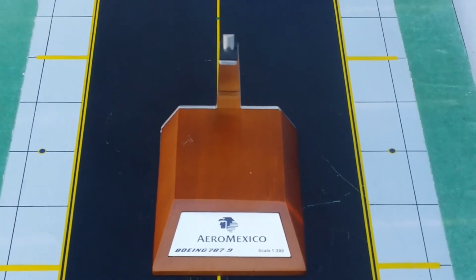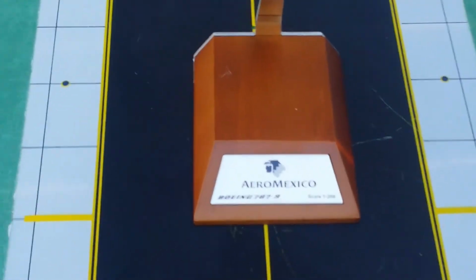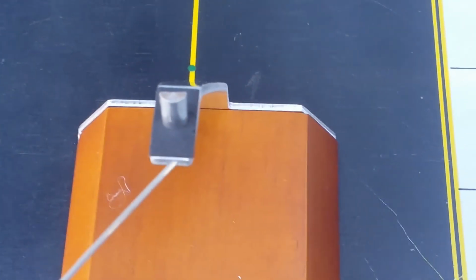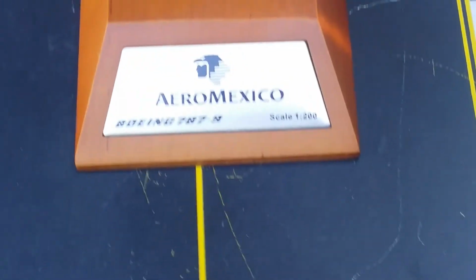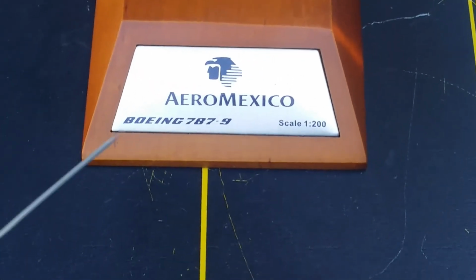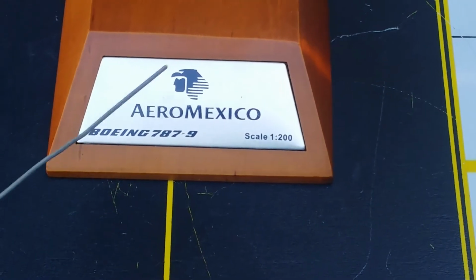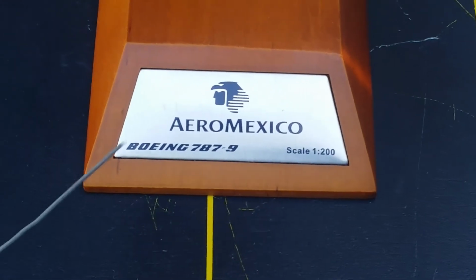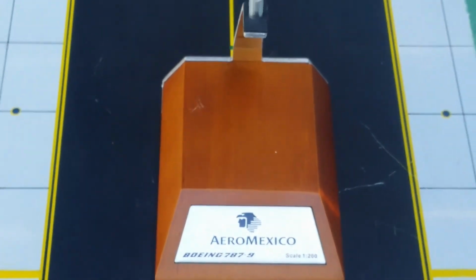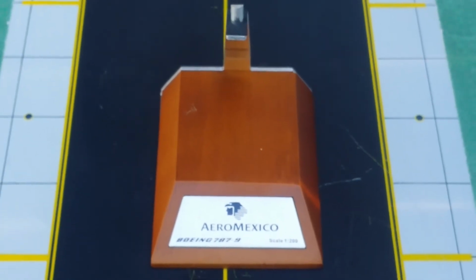Alright, folks. This is the model stand that came with the model. And you see the black little pattern right there, folks. That prevents the model from being damaged or scratched when you put it on the model stand. That's what that black pattern there is for. And then you see the custom plaque JC Wings has been doing since 2013. There's the Aeromexico logo, the Aeromexico title, the aircraft type, and the model scale information on this customized plaque. It's very sturdy too, to say the least.